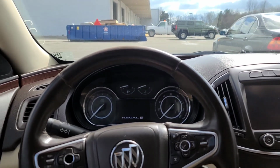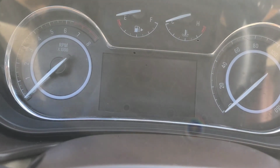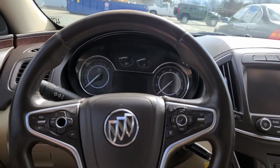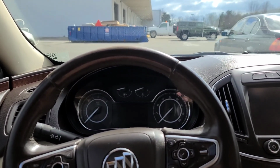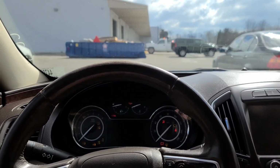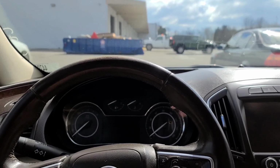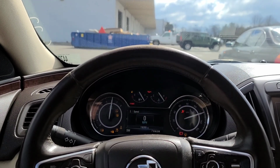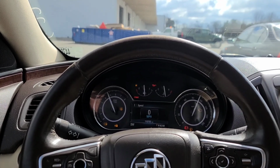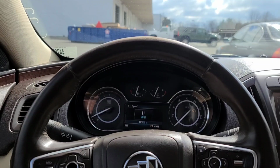I'm here in a 2015 Buick Regal, and it says T afterwards, so I'm hoping it's the turbo. And if it is, this is the same engine that's in our Saab 9-3, correct? Oh, it's not. There it goes. A little long on the cranking. We do have a check engine light.